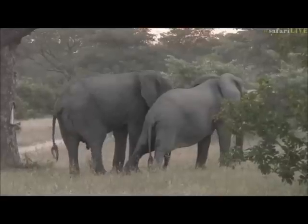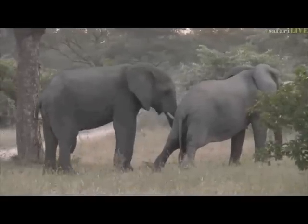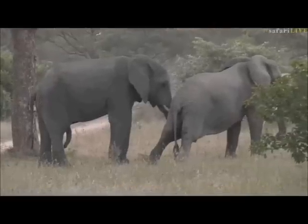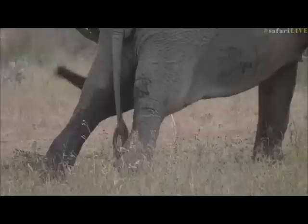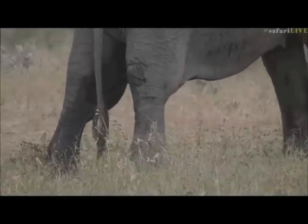Now she is dribbling from... look at that. That's interesting. Maybe she is having a miscarriage. You see, look, she's dribbling from... There we go. And he's busy smelling it. And it's a clear liquid. There we go. You can see. I wonder if there's a little bit of blood in there as well. Maybe she is having a miscarriage.